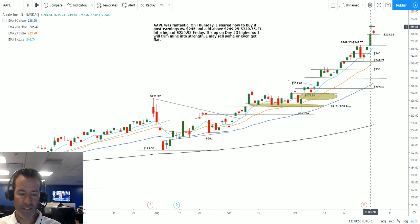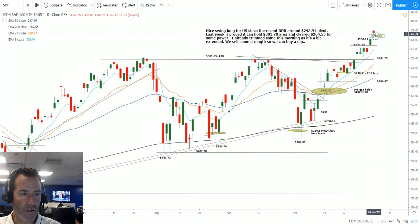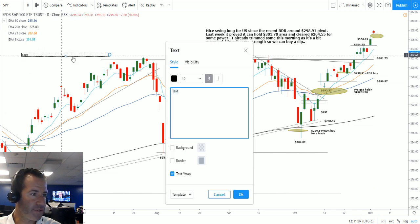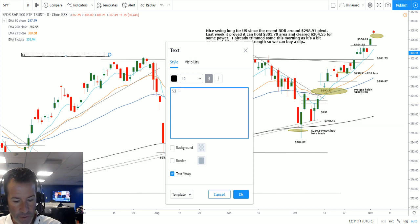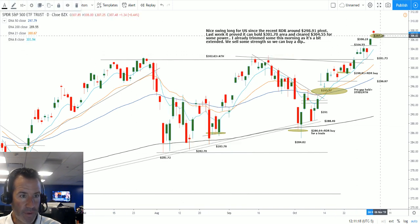But as far as the indices, let's go back to the SPYs one more time. This low now is what? 307.25. So that's your point of reference for the rest of the day. Does it fill that gap? Maybe. If it's going to fill the gap, what does it have to do? Get below and stay below 307.25. Do I think this gap holds this week? To be honest, I don't really think so.